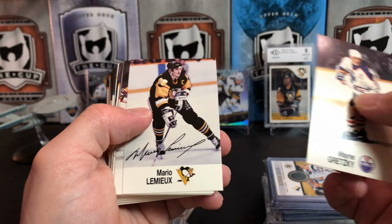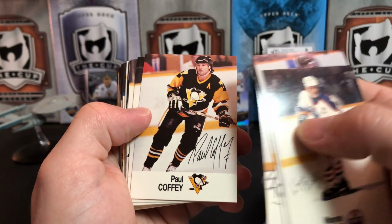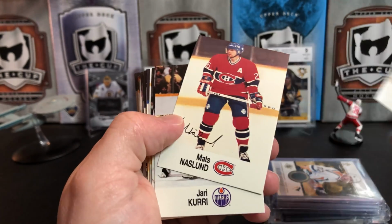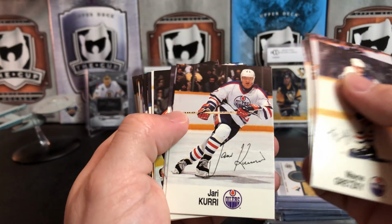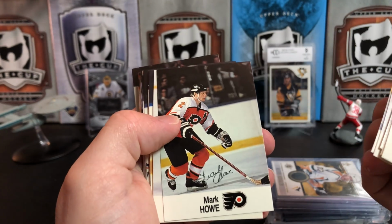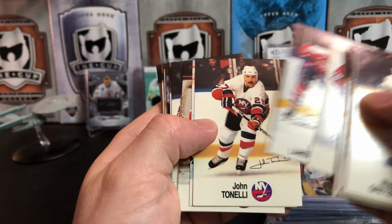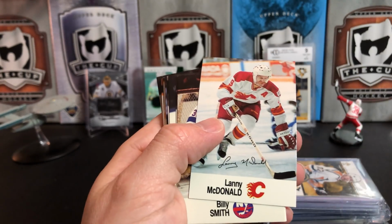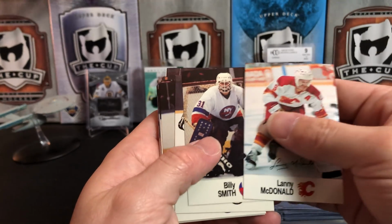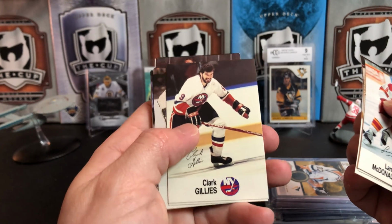We've got Gretzky, Lemieux, Luc Robitaille, Ron Hextall, the Doctor again, Paul Coffey, Tim Kerr, Grant Fuhr, Mats Naslund, Jari Kurri, Michel Goulet, Mark Howe, Denis Savard, Rod Langway, John Tonelli. Set some of these down. We've got Lanny McDonald, Billy Smith, Ray Bourque, Mike Bossy. Boy, these are some legends in here.